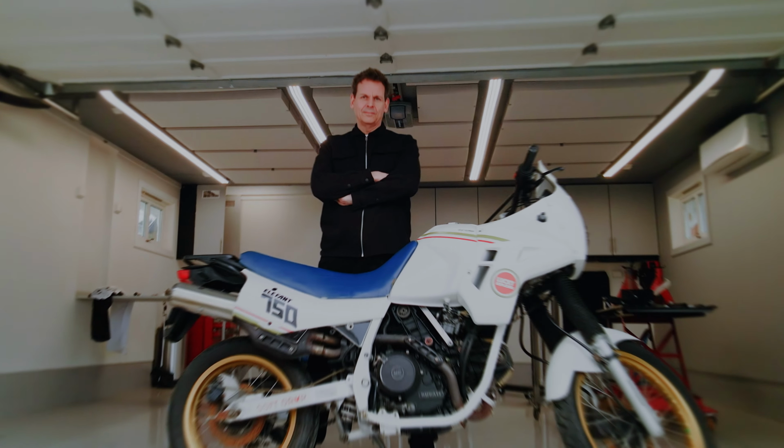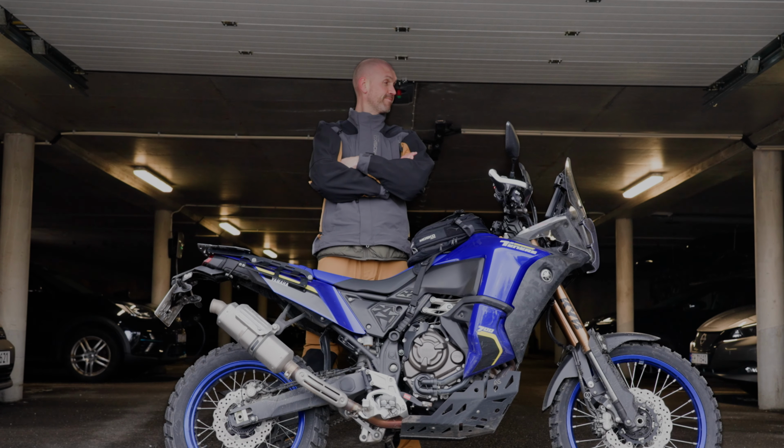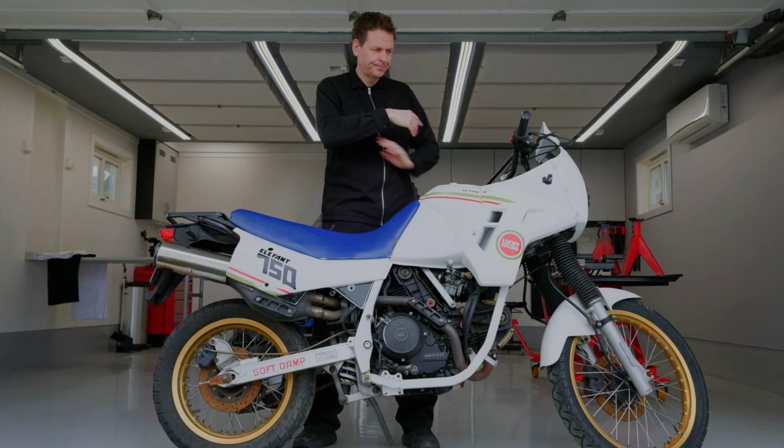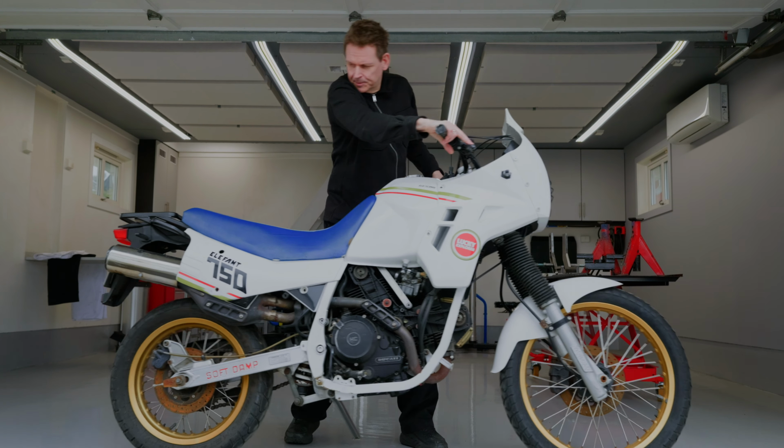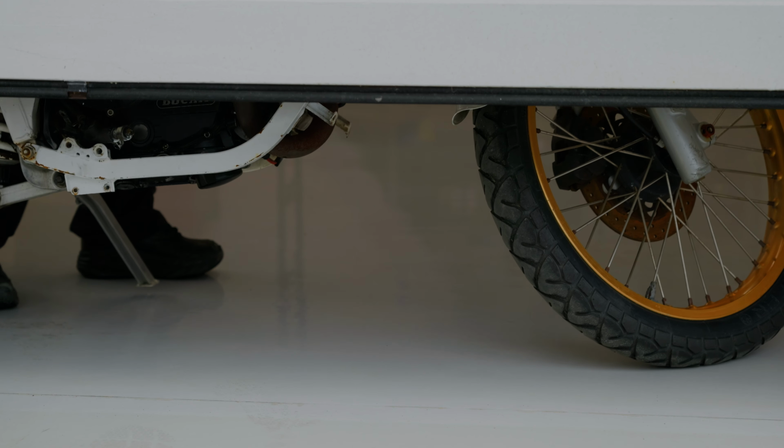This is me and my motorcycle. And this is Thomas and his motorcycle. We have decided to go on a road trip this spring. His Yamaha Tenere is in excellent condition. My old Cagiva, not so much. I have a long list of things I need to do. Can I manage to get it fixed in time for the trip?